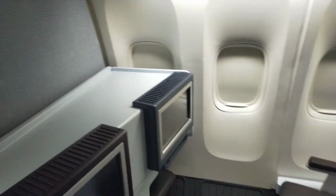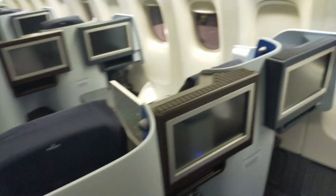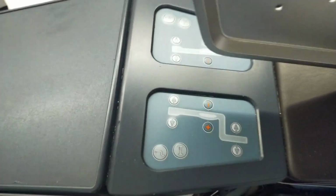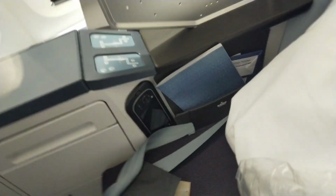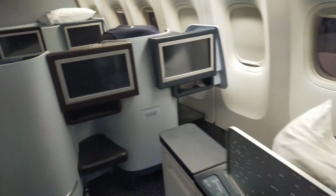Here we're starting to get to the passengers who pay a little more for their seats. This is for the people with slightly more leg room, and their seat controls. They also have a remote control for their TV entertainment. This is the forward door, fairly high off the ground, just waiting for the guys to finish unloading.